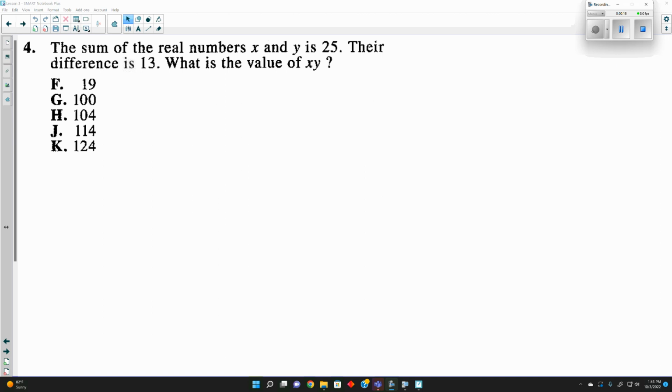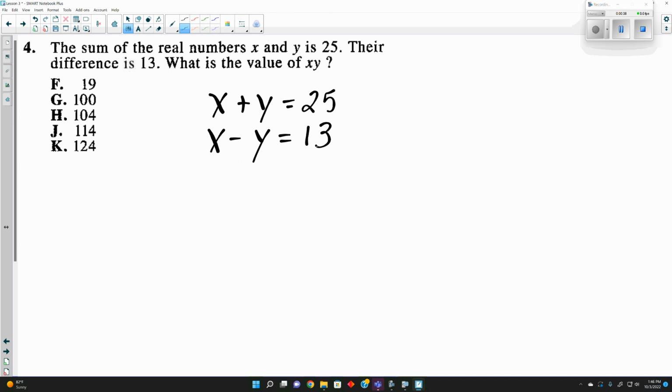So the sum of the real numbers x and y is 25, and their difference is 13. What is the value of x times y? So the sum of two real numbers x and y is 25. So what we're saying is that x plus y is 25. And we're saying their difference is 13. And we want to see what their value would be if we multiplied them together, yes?